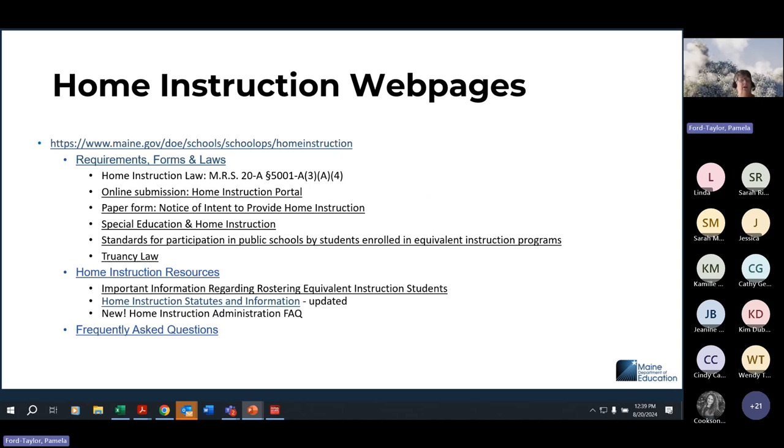These are just the URLs for all of the different resources for home instruction. The latest paper form is always on the requirements, forms, and laws page. I haven't updated it for 2 or 3 years. It hasn't needed it. But there are these other useful items that might help you answer questions if you have to. And then that home instruction resources page is where we'll have the FAQs just for you.